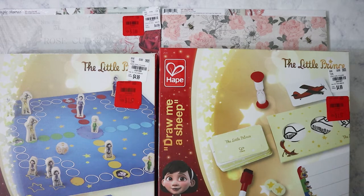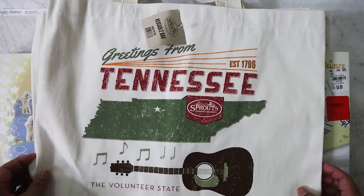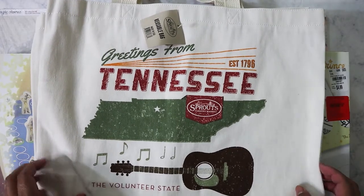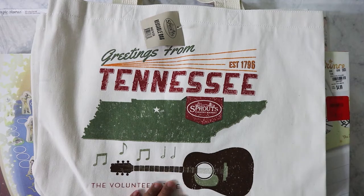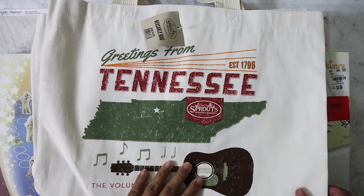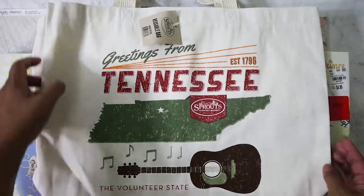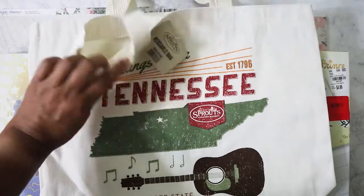So I went to Sprouts. I don't know if they have Sprouts all over the country, but the location that I went to had these canvas bags in a cart with a sign that said 99 cents. They say greetings from Tennessee, the volunteer state. I thought, oh my God, these are really great. I saw them when I was checking out, so I only grabbed two and now I kind of regret it. I wish I'd bought more.